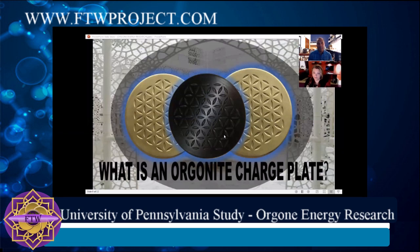Again, there are experiments you can see online where people have taken lemons and tomatoes and put them on their charge plate for a 30-day test, with the same fruit or vegetable in a glass jar somewhere else. Within 30 days, the one on the plate seems to fare better than the one that's not on the plate, which is all slimy, moldy, and what have you. So again, these plates serve all kinds of purposes, but we use them mainly for food preservation. But like some of our other products, if you're not feeling well, or if you want a better night's sleep, you can have it on the bed with you.